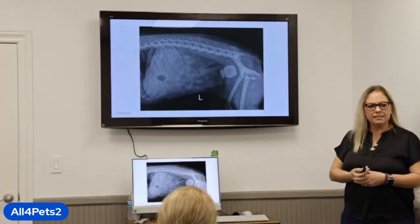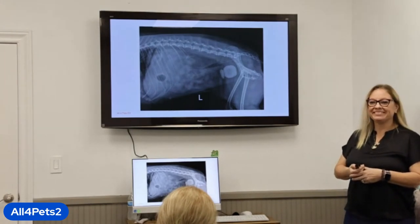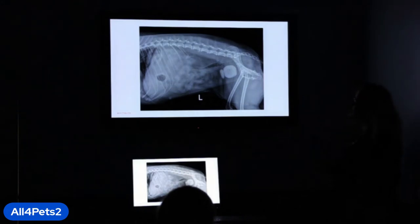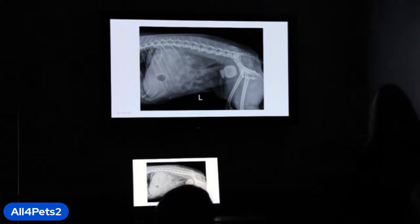And here, what is it? Looks like I will turn off the lights for you guys to see better. Tupperware. A sock? Okay. Looks like a crushed water bottle. All right. Someone, when I took the radiograph, told me that this is the AirPods case. Oh, is that what it is? Was that one? No, unfortunately, no.